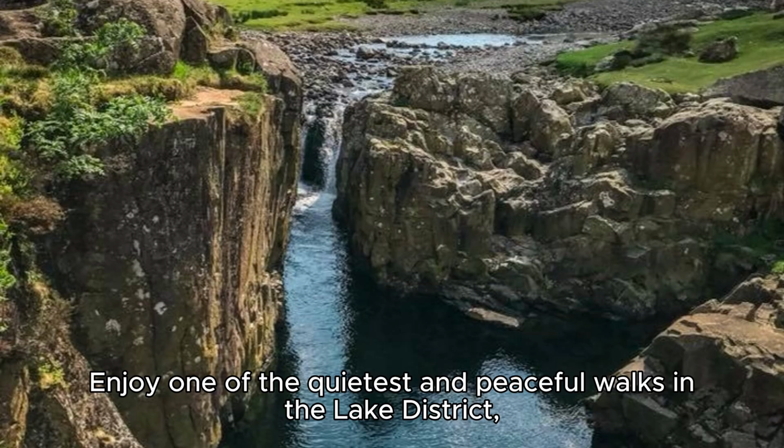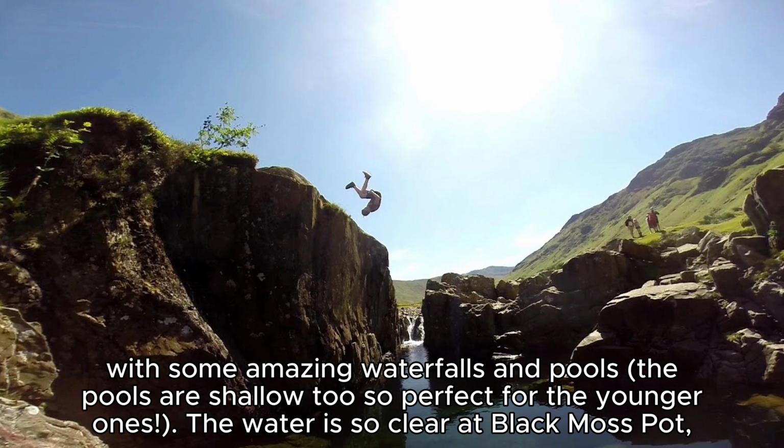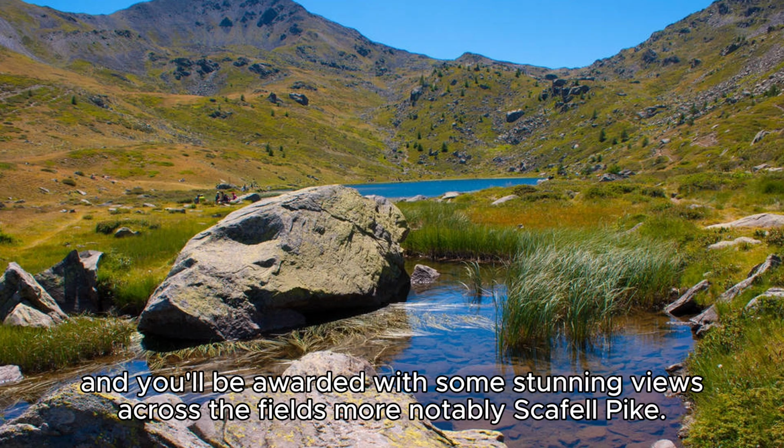Enjoy one of the quietest and most peaceful walks in the Lake District, with some amazing waterfalls and pools. The pools are shallow too, so perfect for the younger ones. The water is so clear at Blackmoss Pot, and you'll be rewarded with some stunning views across the fields, most notably Scafell Pike.